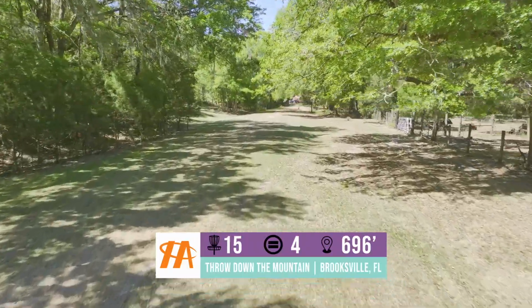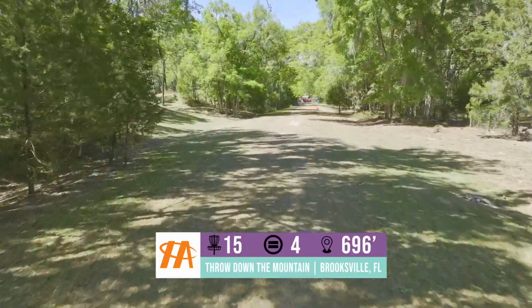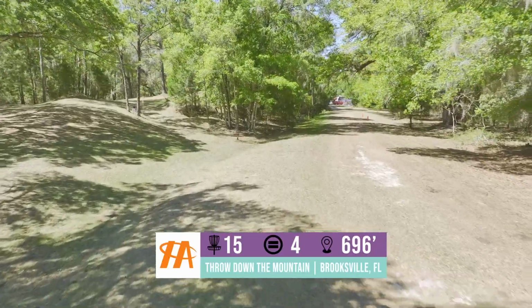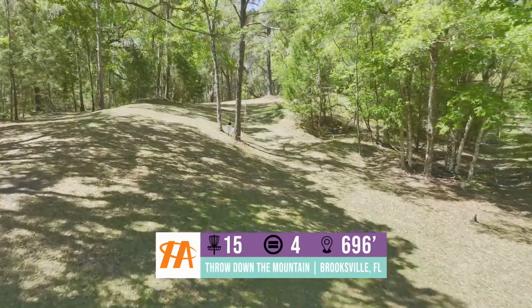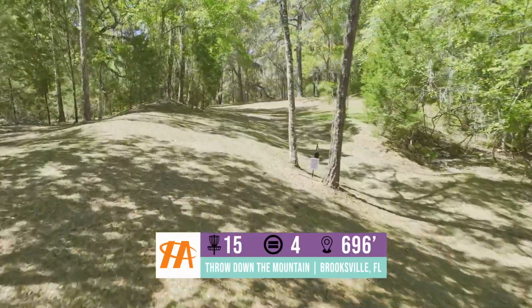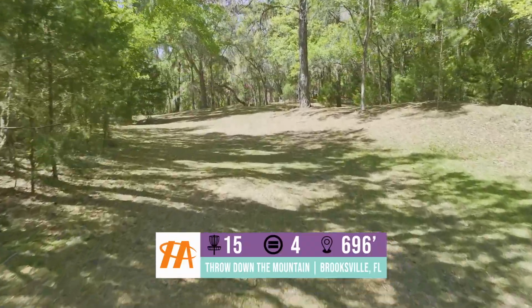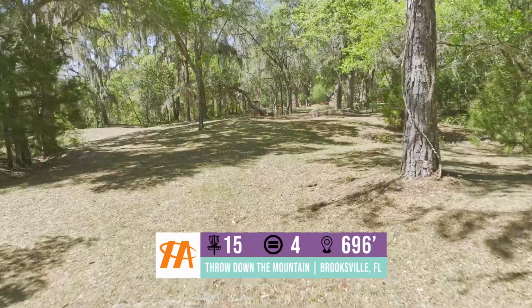This hole does give up quite a few birdies, but par is also a good score on this hole as there are so many different undulations to the fairway. And also, once you get closer to the basket, there are a lot of trees, neat little parts, nuances to this hole, and uneven footing for your approach shots. Just a gorgeous hole.